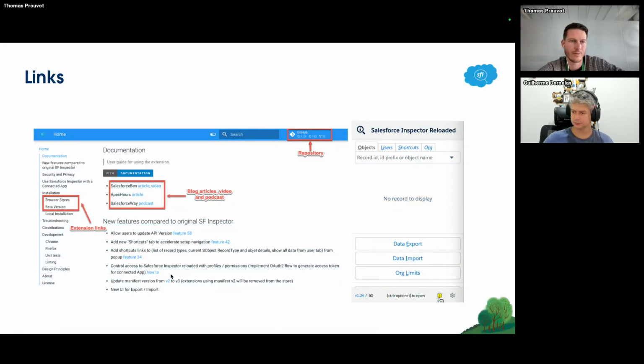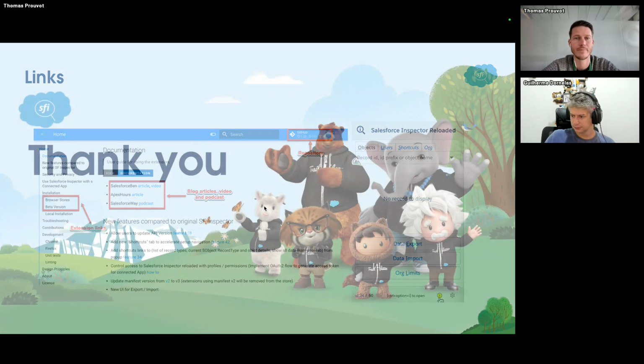And to finalize, these are links to the documentation. As I said earlier, this website is available in the pop-up by clicking the info icon, and you will be able to find many articles. Many of them are from Salesforce Ben, but you also have some others from Apex Hour and Salesforce Way. You can also access the how-to section and the GitHub repository if you want to create new features or report bugs. Thank you.